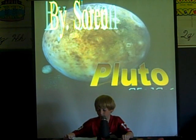Its largest is named Charon. Some people say that Charon and Pluto are double dwarf planets because they rotate around each other. In Greek, Pluto was known as the god of the underworld, otherwise known as Hades. Many things are still unknown about Pluto because it is so far away that man cannot go and find out more about it.